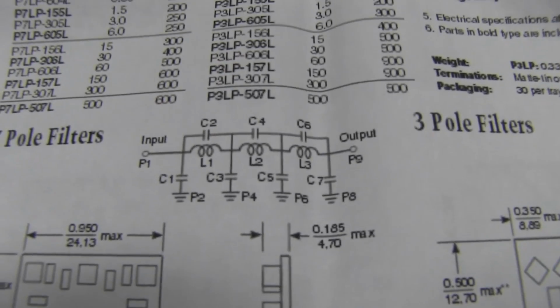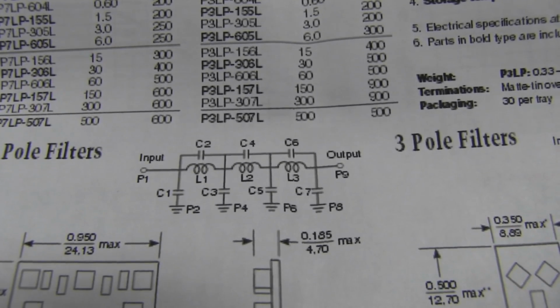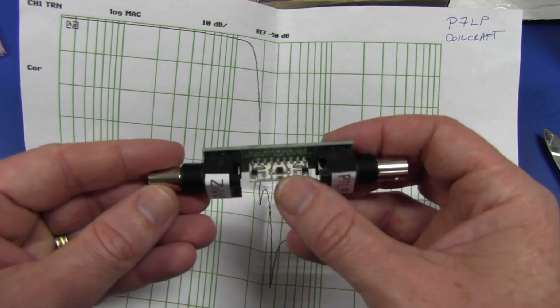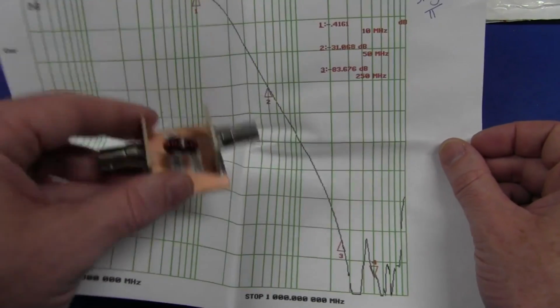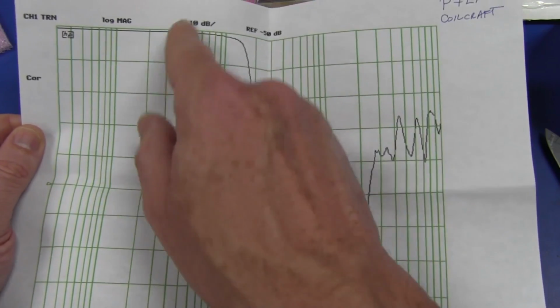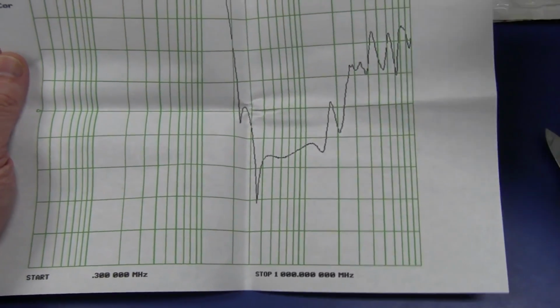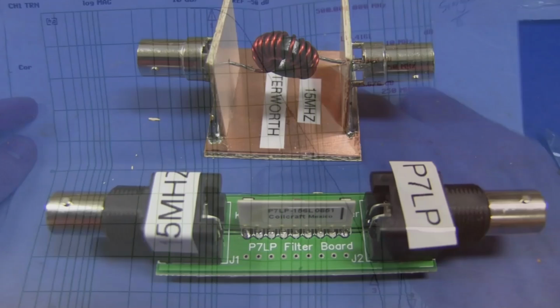So there we go. It's available in different versions, these commercial Coilcraft filters. So that's the 7-pole version, and you can see that this commercial Coilcraft 7-pole filter, even though it's 7-pole, isn't nearly as good as Jack's home-built one. Not nearly as good. I mean, its attenuation is much steeper, of course, because it's a 7-pole. Look at that. These are the same scale, by the way. This is 10 dB per division, and the same scale on the x-axis stops at 1 gig. But you can see the difference in those responses. So thank you very much, Jack.